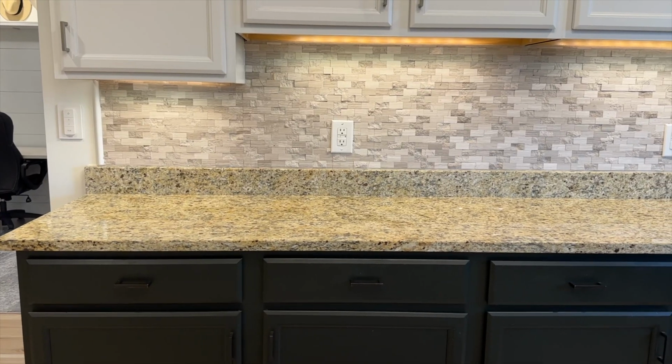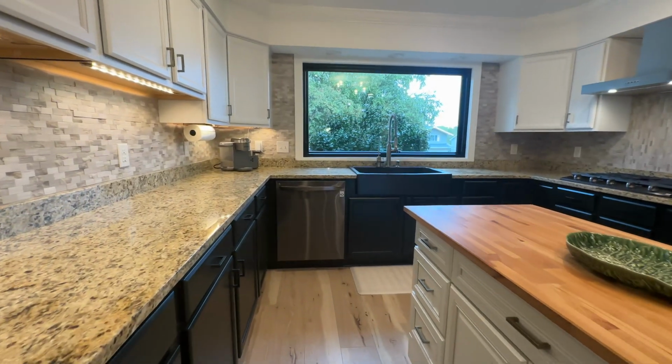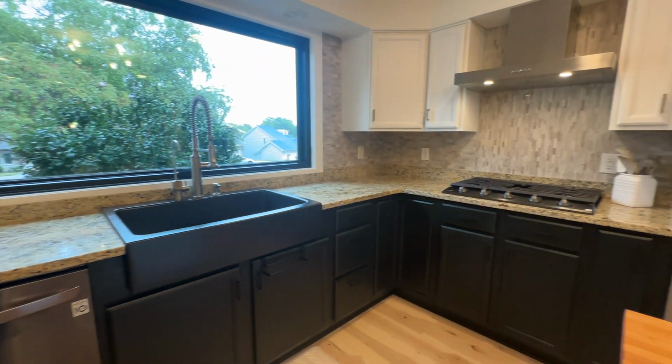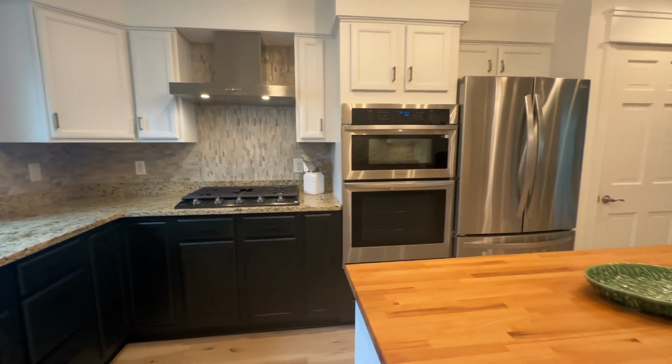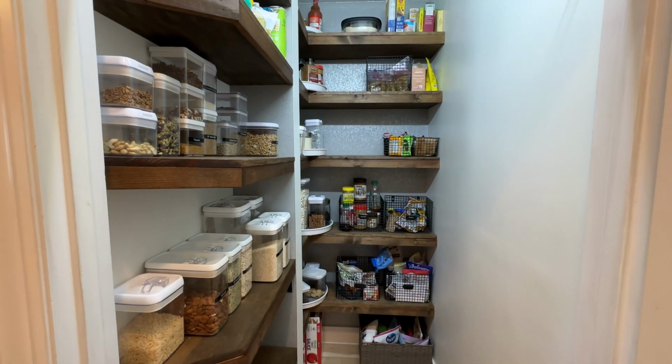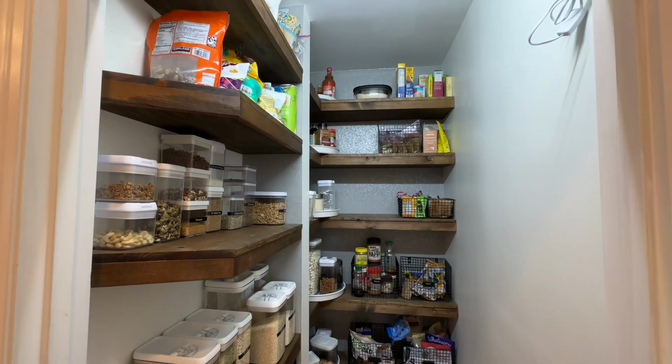So I love how they did the two-tone cabinet. So they did a white color on top and a black on the bottom to really tie into the granite. You'll also see that they did stainless appliances throughout the kitchen, a custom stone backsplash, and one of my favorite details that you might not see is that in the pantry, they redid all of that from the epoxy wire shelving, and they added in floating wood shelves just to give you more storage and you don't have to worry about food falling through the wire shelves.